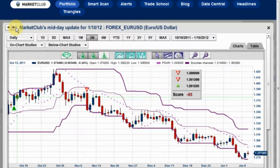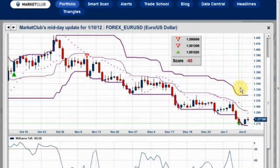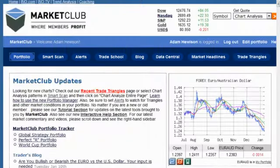Now, looking at the euro, we had a poll up on our blog today about the euro. Do you think it's going to go higher, or do you think it's going to go lower? The overwhelming consensus, I believe, the last time I looked, was a minus. More people thought the market was going to go down than go up. And I tell you what, let's just take a look at that poll right now.